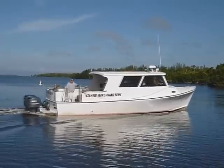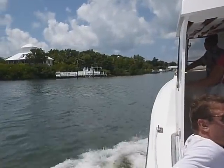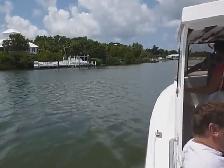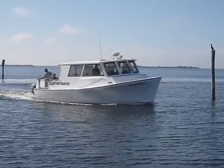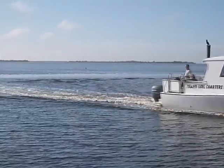Based out of Pine Island Marina, which puts them in a great location for their service, Island Girl offers a water taxi service, but they're also a great way for people to enjoy Lee County's waterways without owning a boat. Their fleet is made up of several vessels, and they run multiple trips a day to Cabbage Key, North Captiva, and Useppa Island, and a few other custom stops that you can request.